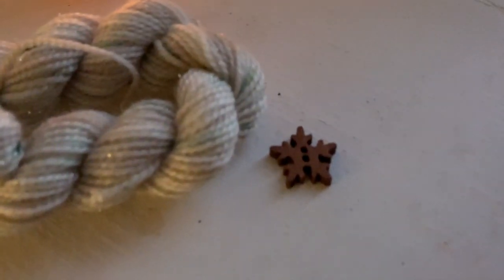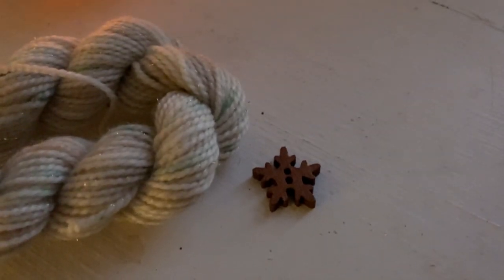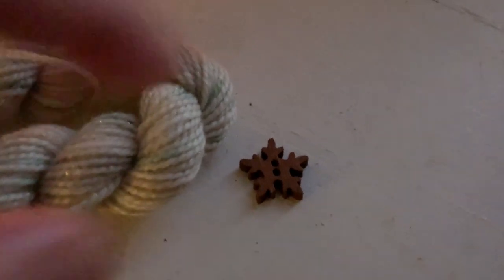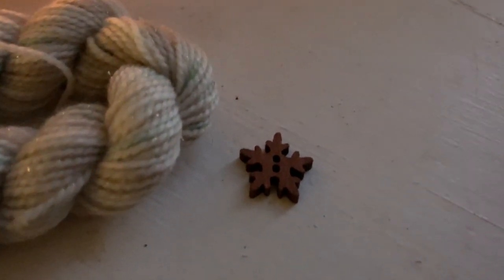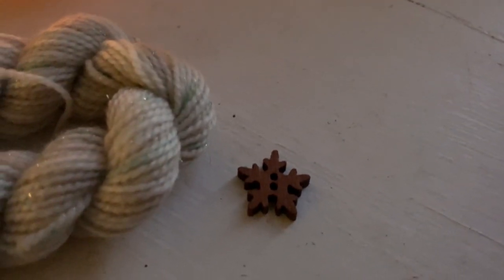And I also included these little wooden snowflake buttons in day two of the Sweet Sparrow Yarns Advent Calendar. They're just little wooden buttons. I thought they could be really cute as an accent on a hat. I just thought they were really sweet.